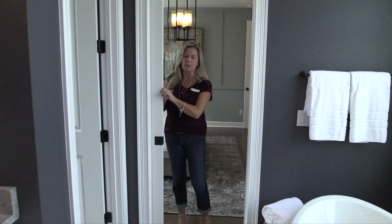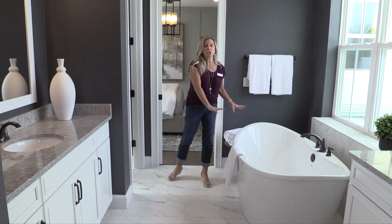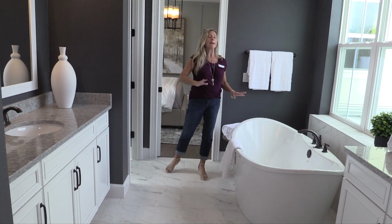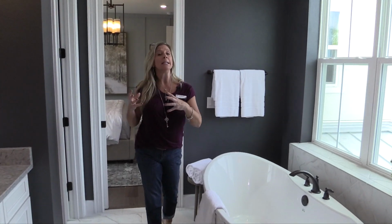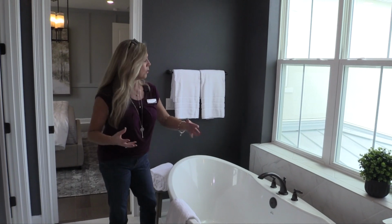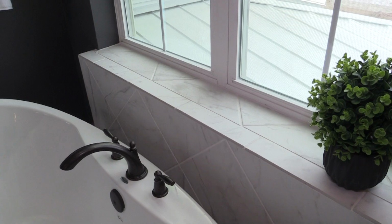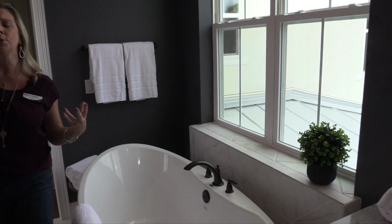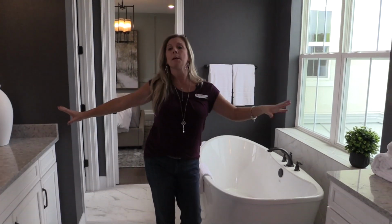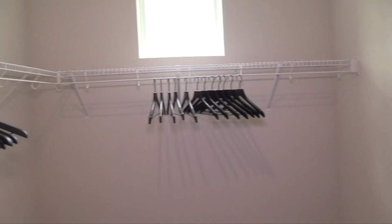Pocket door, fabulous, fabulous. Over here is your privacy door for your toilet. Gorgeous tub, love this freestanding tub. And here's what I like. It's a little tiny touch of something that makes this builder really pay attention to them. I love this little windowsill area below the window. It's not just a flat wall with the window. You have a nice little ledge there. Great little opportunity for decoration. Big separate his and her vanities, love this. Lots of counter and cabinet space. And then of course you continue walking and you have a nice big closet here at the end.